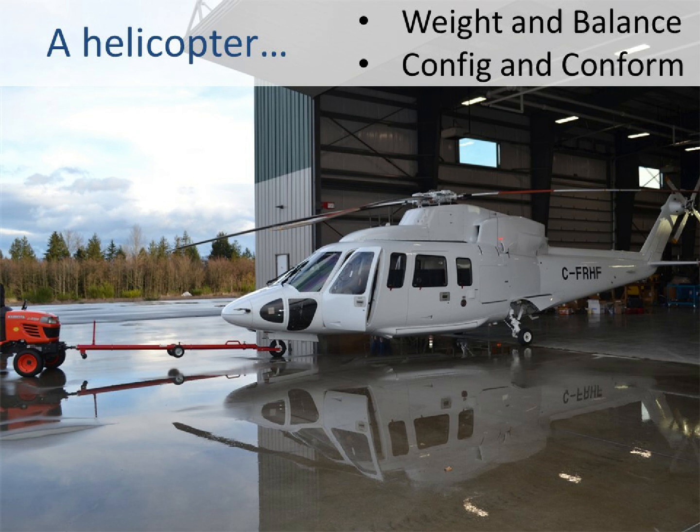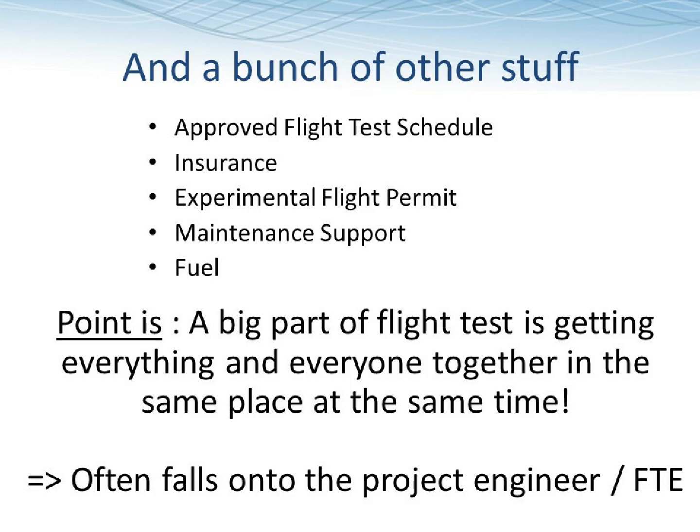So with a helicopter, obviously the key points are to understand the configuration and get the conformity for it, so you know what it is exactly you are testing, and get the weight and balance right. Now for weight and balance, for this type of testing, you're best just to go and weigh the machine. It's too important of a thing to get wrong to then find that, weeks later, you've forgotten to add something in and you've done all your testing 50 kgs lower than what your target weights were. So just stick it on the scales and get a weight. And there's a bunch of other stuff, insurance and experimental flight certificate, all maintenance support.